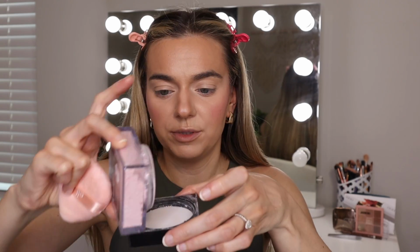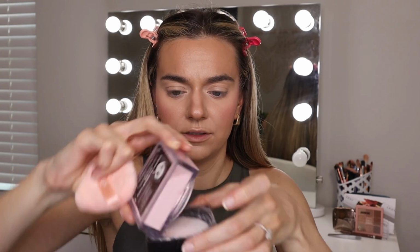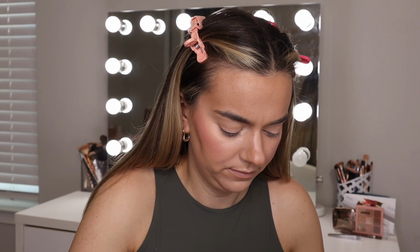And then I'm going to apply this with a puffer. So I'm gonna go with the e.l.f. puffer. A little bit here in the cap. Load up my puffer, tap it on my hand and then go in with it. I'm going only with a little bit of powder so it won't be so cakey, because sometimes Huda Beauty powder, if you just go straight in with it, can be a little cakey.